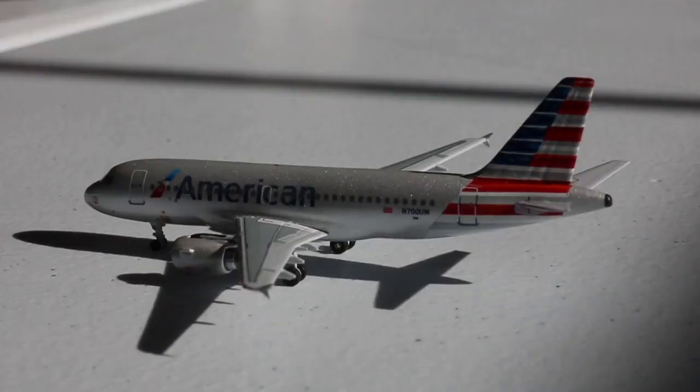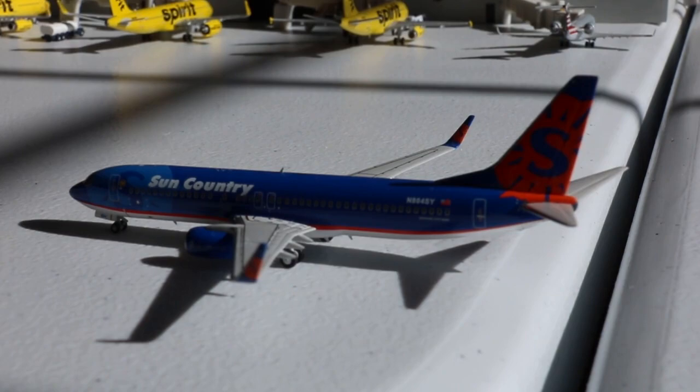Next up, we have an American Airlines Airbus A319 with fence tips. This guy's currently coming in from Raleigh-Durham, and he'll be flying a flight to Vancouver after that. Next in line, we have a Sun Country Airlines Boeing 737-800. This guy's currently arriving in from Minneapolis-St. Paul, and he'll be taking it back up there.